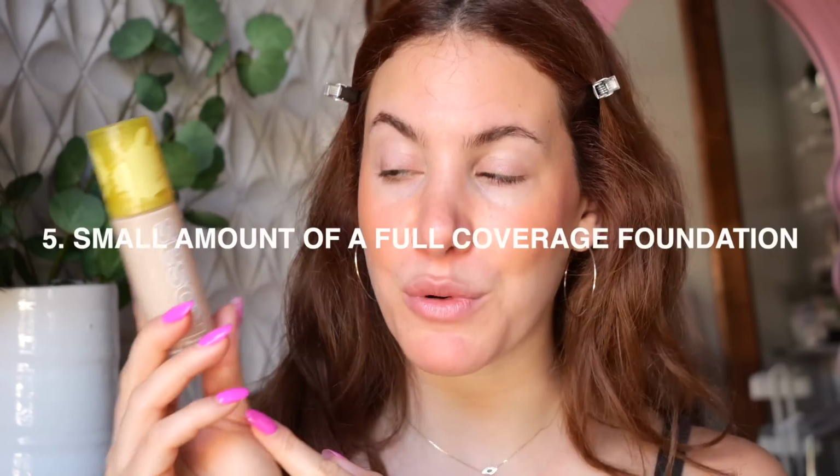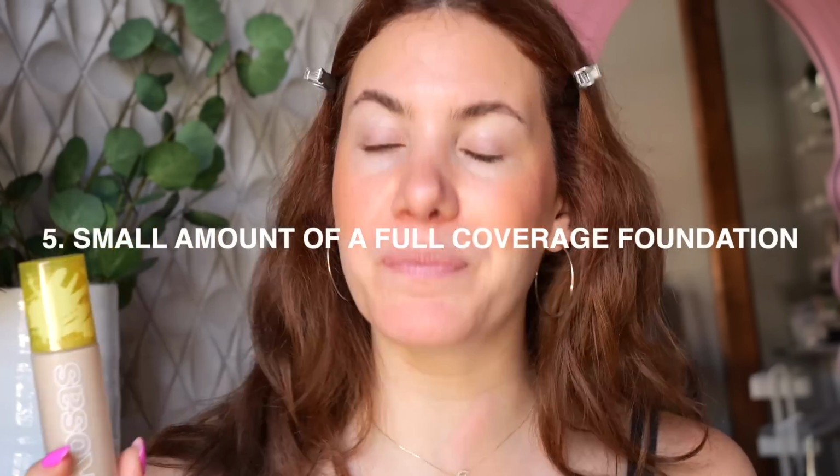So now a tip that I have for foundation. If you want a very flawless looking base, but you really don't want your skin to look heavy or too overdone, my trick is to use a medium to full coverage foundation. This is my Kosas Revealer, but using a really small amount. Because by using a foundation that is more medium to full coverage, you're not gonna have to use a ton of it in order to actually get the result that you want.